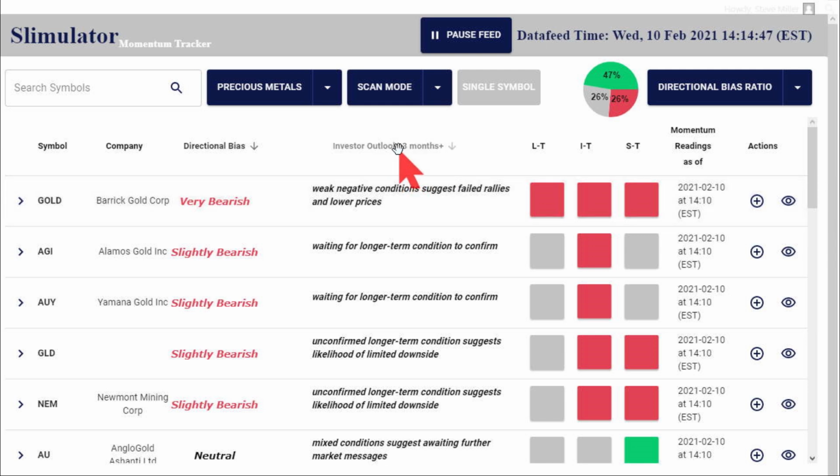Now we're looking at a 3-month plus outlook, but it still gives us the present sum of the evidence. There's lots of things you can do. We can look at some charts in there and some other stuff. So this is an amazing way to look at a little longer term perspective of momentum conditions.